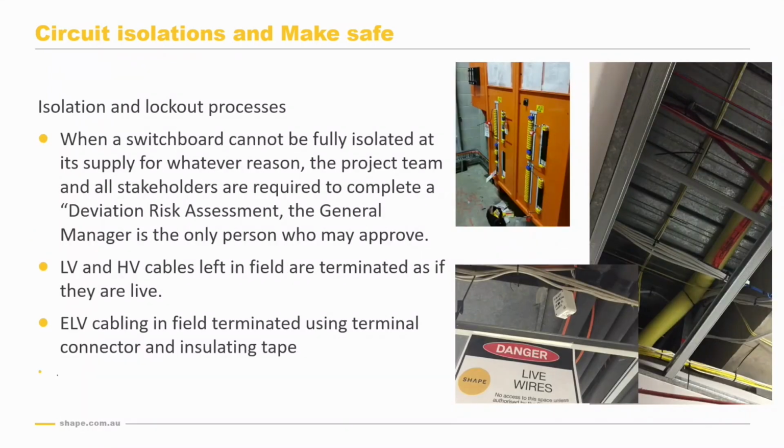So putting all that together does take a fair bit of time. Where a board can't be totally isolated or de-energised, we consider that board to be partially live. And that means that no work can occur in the board unless there's been an additional risk assessment done, which we call a deviation risk assessment. This assessment is compiled by the site manager in conjunction with the electrician and other relevant stakeholders, such as the consulting electrical engineer. The assessment is submitted to the general manager of the business for approval. Only that general manager can approve that work to proceed.